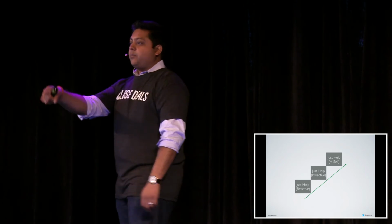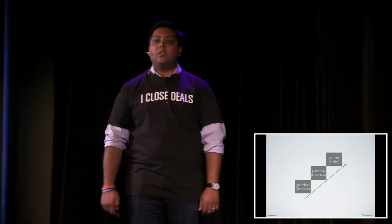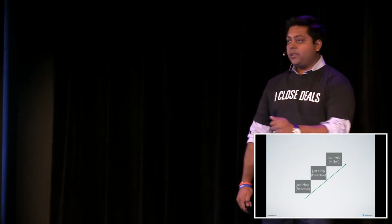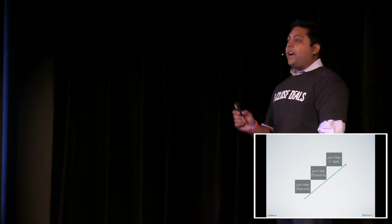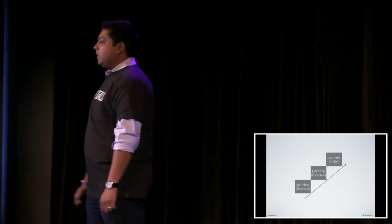Then we move them to, okay, great. Now why don't you reach out to some people? They just signed up. Go reach out to them, talk to them, understand why they came in, and what you can do to help them. Again, focusing on just helping. And then finally, you move them up to keep helping them, but then ask for the money.